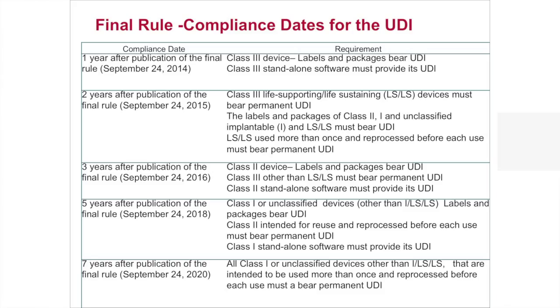Then in 5 years after publication, or in 2018, the Class 1 products have to have the UDI on them. And so that would, of course, be the Class 1 products that are not exempt from the UDI. Class 2 products that are intended for reuse and reprocessed have to have a permanent UDI. So here, the Class 2 products had to just have a UDI label. 2 years after that, if they're reusable and reprocessed devices, they have to have permanent UDI on those.